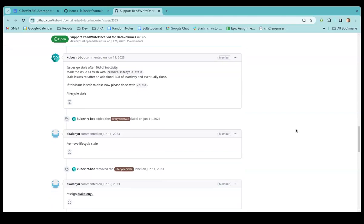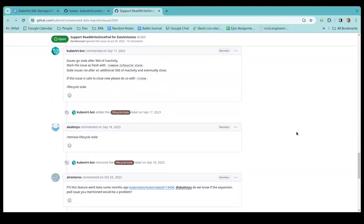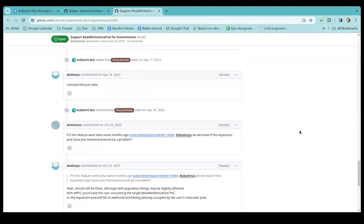Yeah, I kind of wonder if there's a way to parameterize just a few of the existing read-write-once tests. You know, do an iteration with read-write-once pod just to see if everything flows together correctly. I can't imagine there being any really severe gotchas, but it might tickle a weird assumption that we made somewhere.